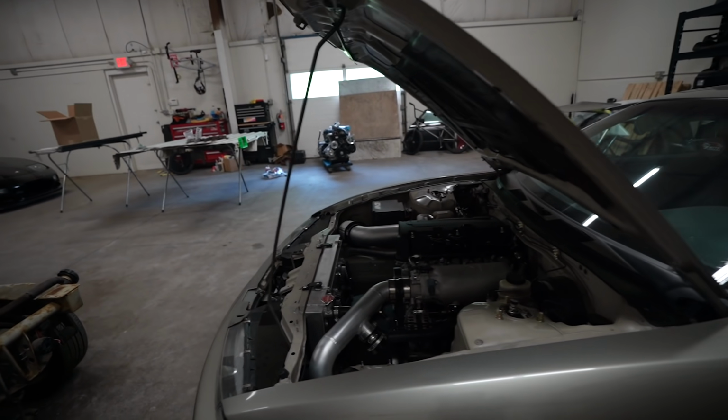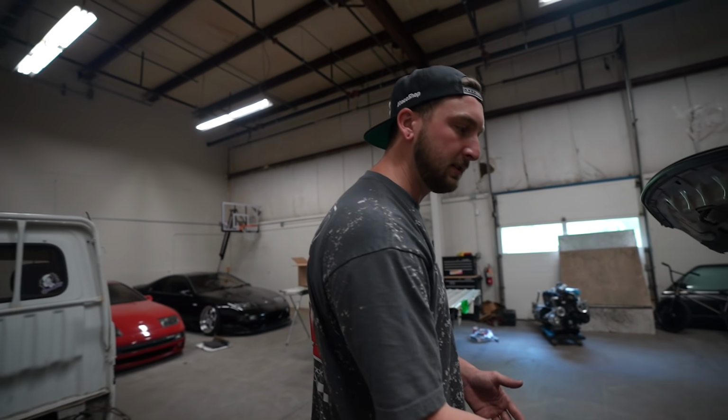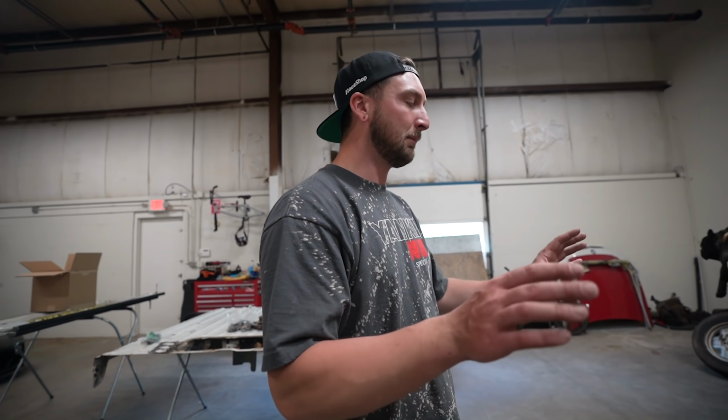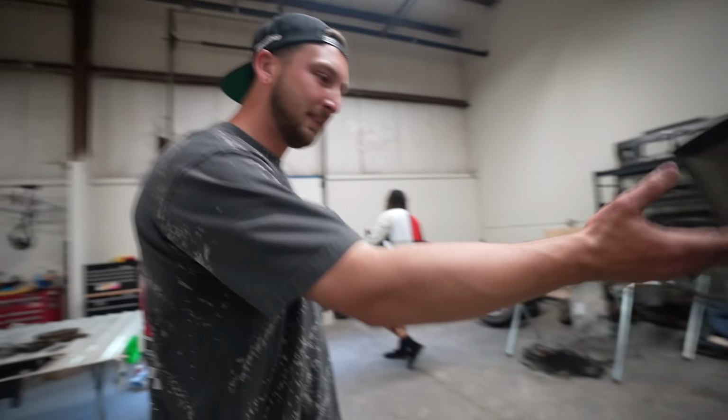This is one of the coolest cars I own, I think. I really, really love this car. And though you guys haven't seen it on camera, I've actually taken this thing out a couple times this year because it's just such a gangster car. I feel the need to drive it. But you guys know this, right?